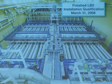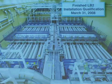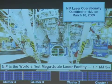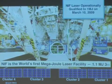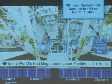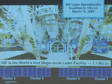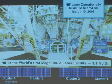Again, these are infrared lasers. They're neodymium lasers, and we have to turn the light to ultraviolet before we go into the target, which I'll show you. So on March 10th, which is fairly recently, this became the first megajoule laser facility. This is the target bay. It's kind of an interesting looking device, and when you see it, you'll find it very interesting. And these are where the beams come in from the top. We also have a mirror image coming in from the bottom.